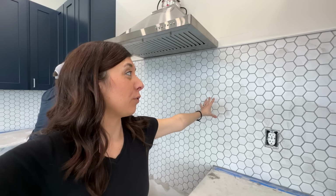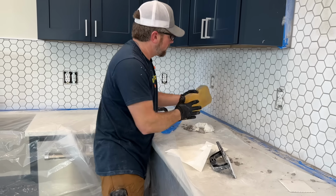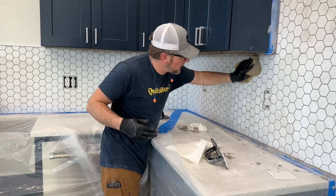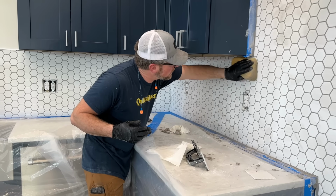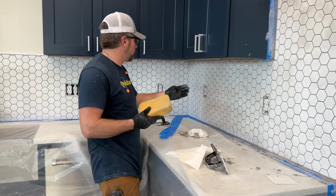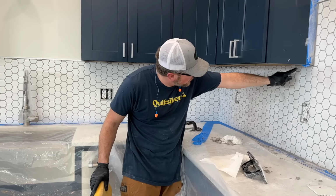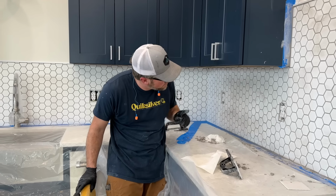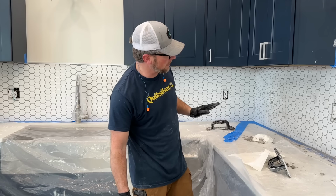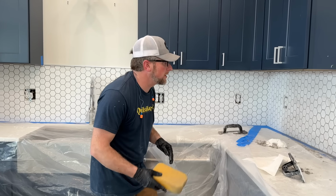So the grout is like twice as dark on camera than it is actually seeing in person. All right, I think that looks good. We'll let this finish drying and we'll mix up another batch to finish up from here all the way over. As much of a pain as it was to do all these little tiles up above, they look so nice. I'm glad I took the time to do it because now that they're filled in with grout, it's sharp.